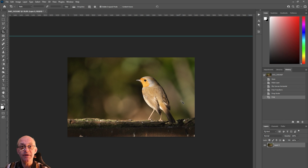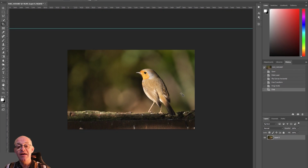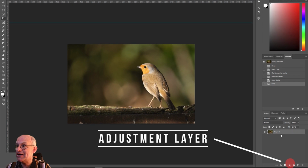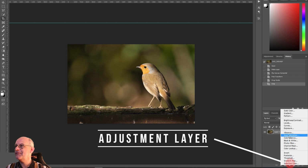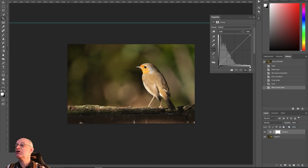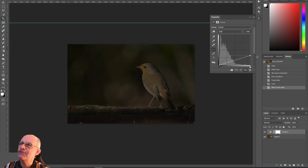Now to do that, what I'm going to do is use what's called an adjustment layer. Now the beauty of using an adjustment layer is I don't change the actual picture itself, and if I change my mind later on, I can go back and change the changes that I make. So that's if that makes any kind of sense. Now down on the right hand side is where the adjustment layers are found, and I'm going to select curves. So what I'm going to do is bring down the slider on the right hand side of the curves.